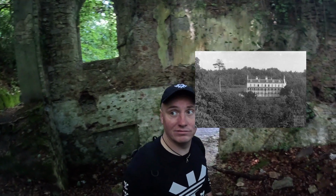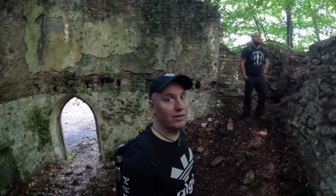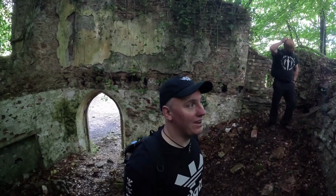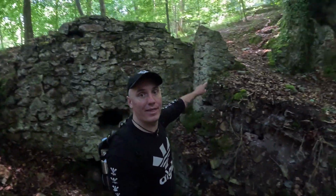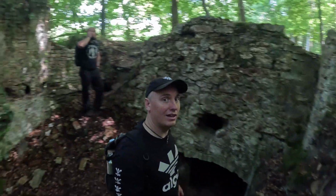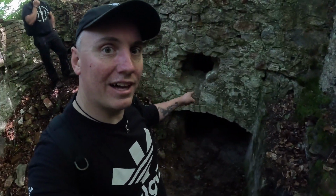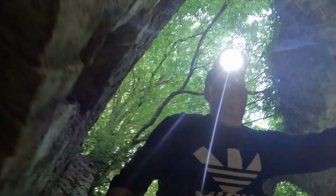And yeah, I believe it caught fire, and obviously being in the middle of nowhere, it was screwed. And yeah, this is it. There's a bit of the foundations from up there, but this is like the most intact parts, shall we say. And what's really cool is down there is the old cellar, of which we are going to have a little mooch around. Let's go.